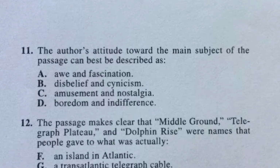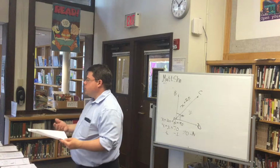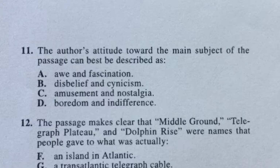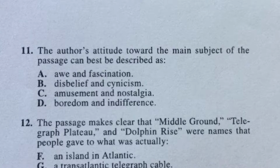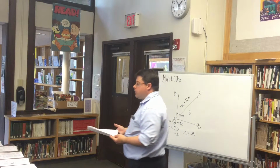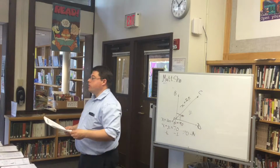Awe and fascination. Maybe. The guy seems pretty fascinated by this stuff. Then we've got disbelief and cynicism. There's no cynicism. This person is not distrustful or sarcastic, so that's out. Amusement and nostalgia. Doesn't seem very amused, like he's not laughing or anything, or crazy positive. And then boredom and indifference. Not seeing any sort of, the seafloor, who cares? That's what indifference would be. So by process elimination, A, awe and fascination is the one that matches our prediction, and that makes sense in the context of the other choices.